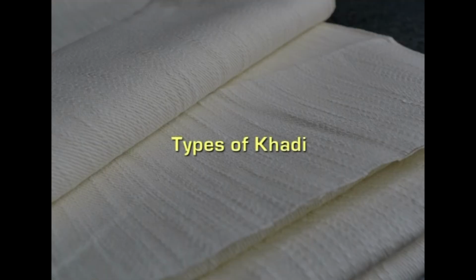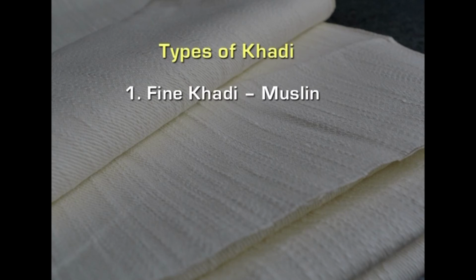Viewers, let us look at the different types of khadi that are available in the market. Khadi is a light and soft fabric. Many types of khadi are produced in India. Fine khadi such as malmal has a very translucent quality. There are 4 different types of khadi available in the market. The first is muslin, which is a fine khadi.